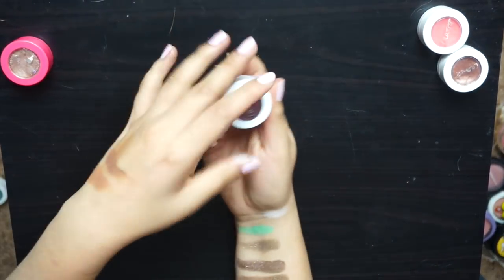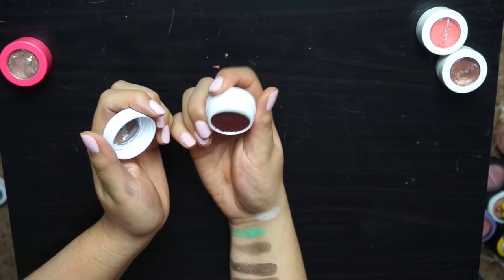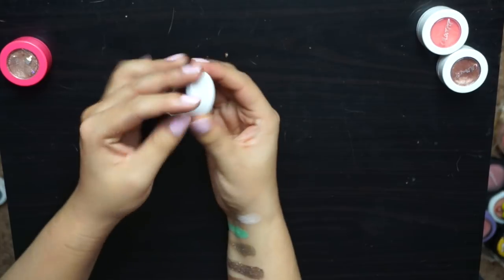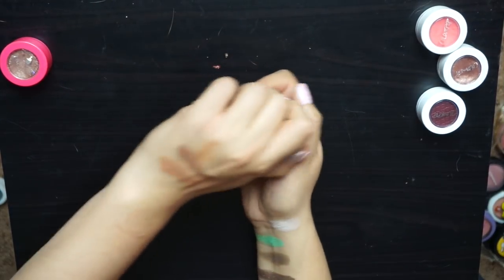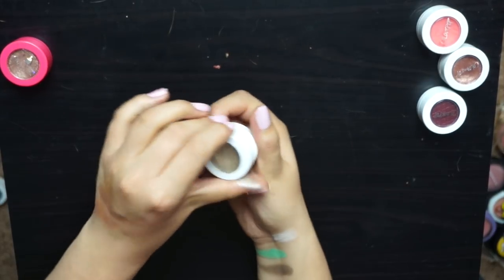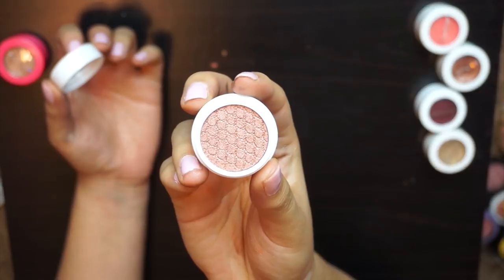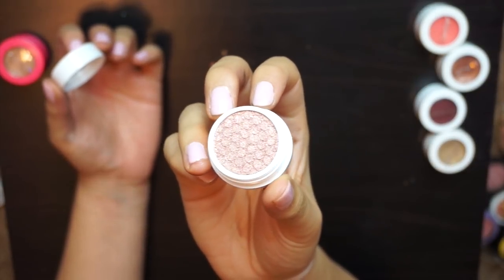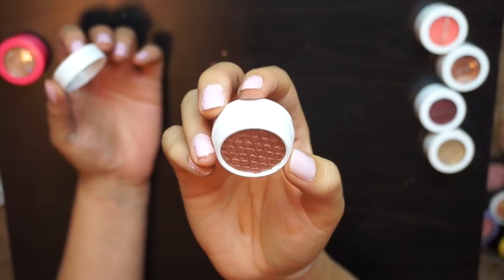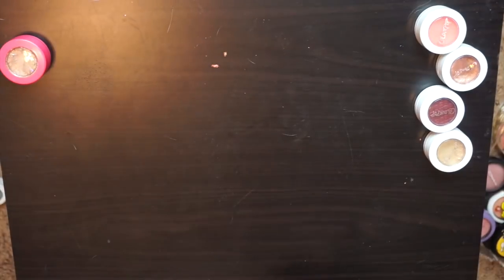So this is Porter from Kathleen Lights' collection. I've never even touched it, but it's a nice maroon, and I love maroons. So keeping Porter. Get Lucky is such a true, true gold. Gonna keep Get Lucky. This is Weenie, also from Kathleen Lights. I can't part ways with this one, even though I haven't used it.